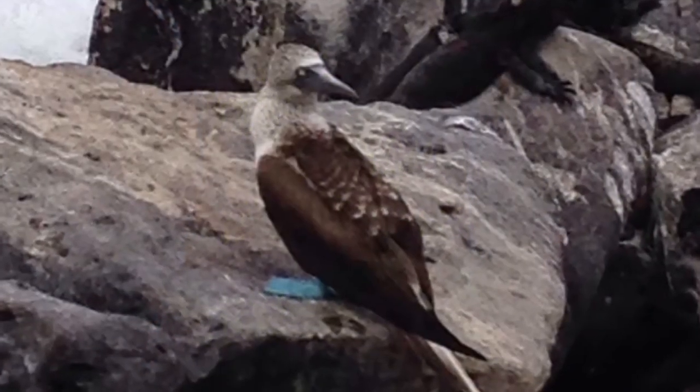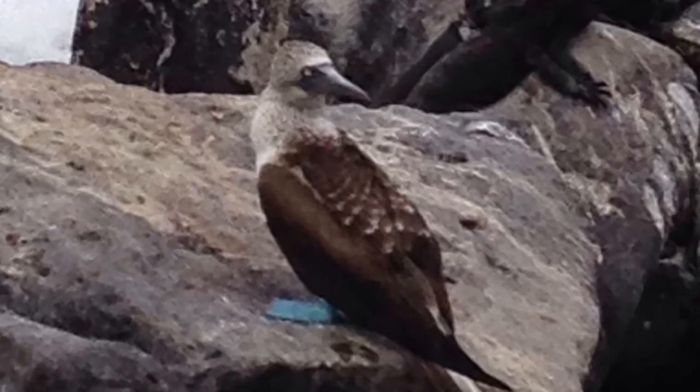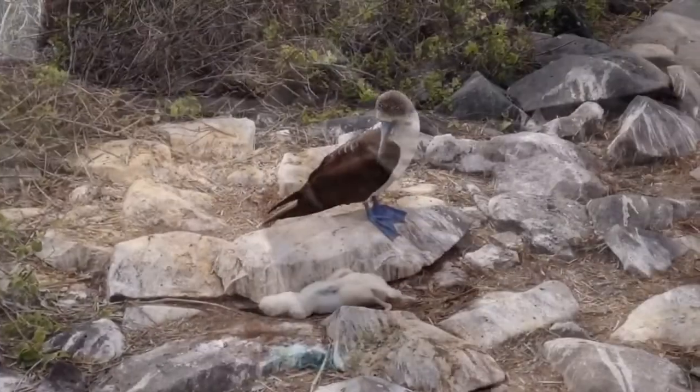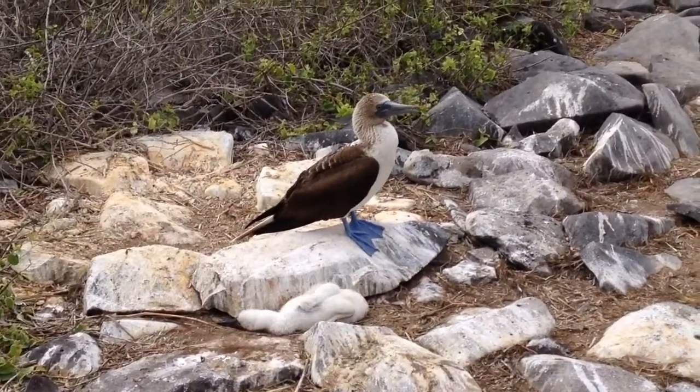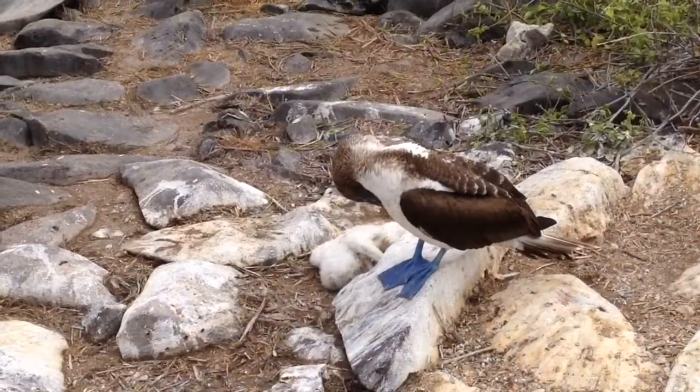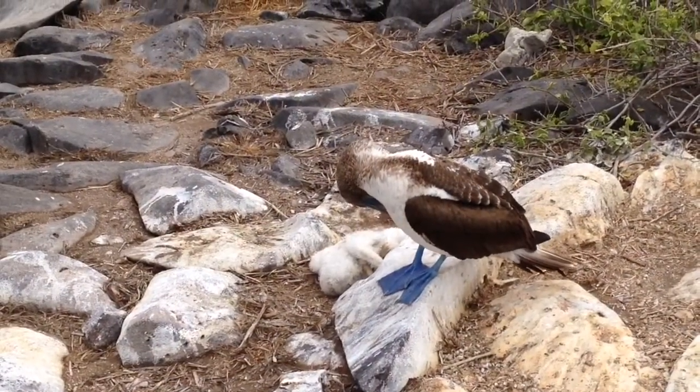And finally I got to see the blue-footed booby, not one, but many of them. But what was particularly exciting was that this one had a little baby chick with it, well, in fact quite a large chick, which was flopping around on the rocks beside her.